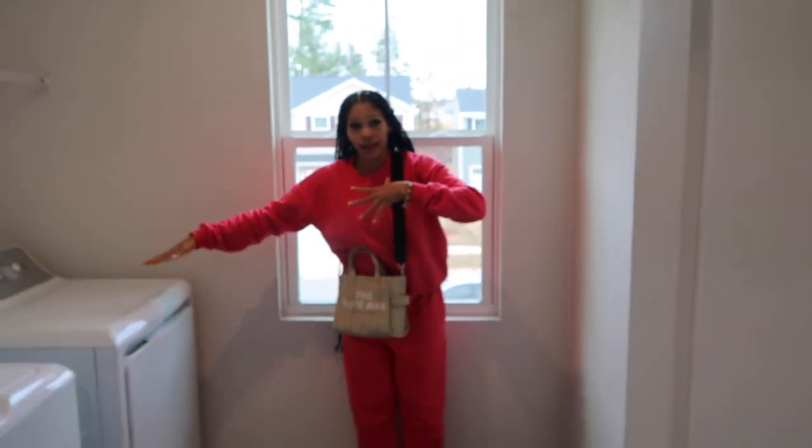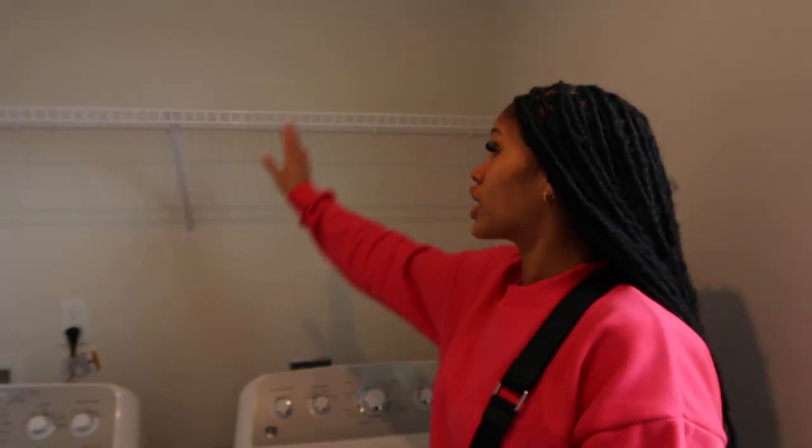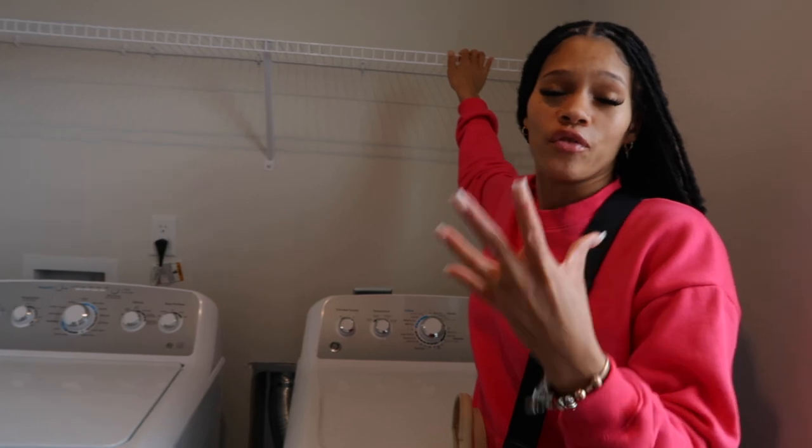And then we have a laundry room. This is where I need to be right now, doing laundry. The washer and dryer are still at the condo. But washer, dryer, shelf. Y'all, we have a laundry room and not a laundry closet. And I'm so excited. The laundry room gonna be nice too.